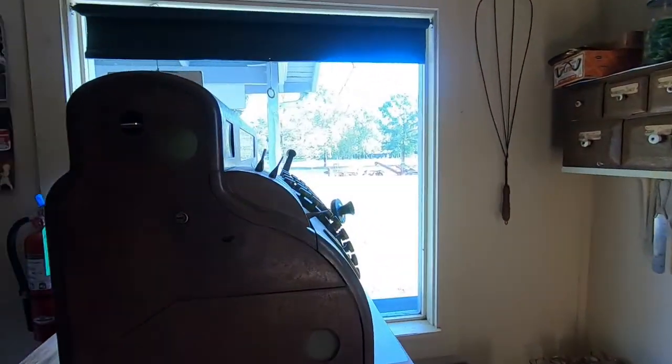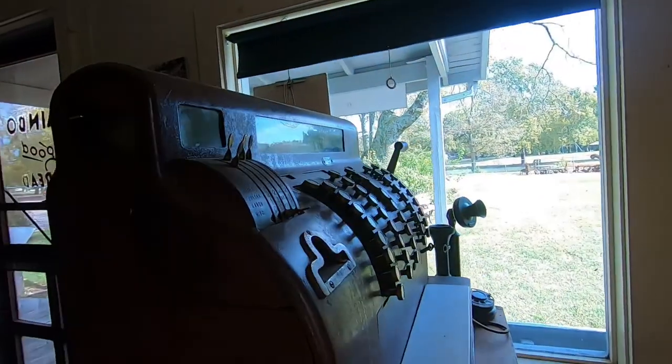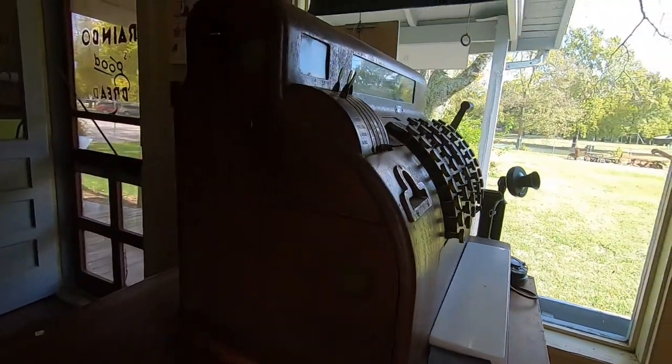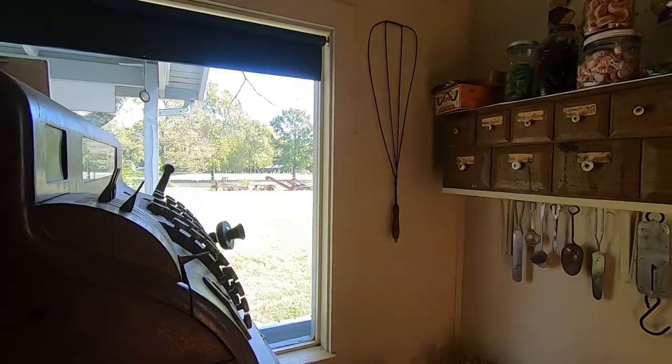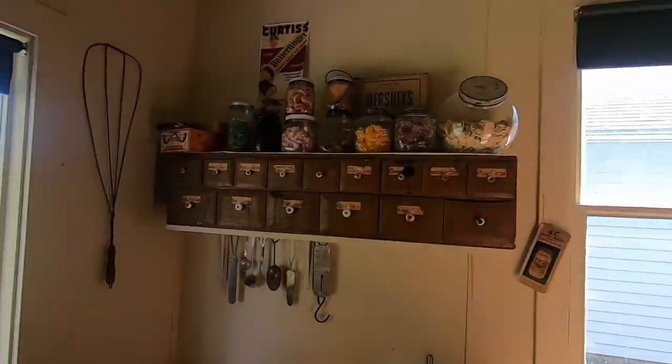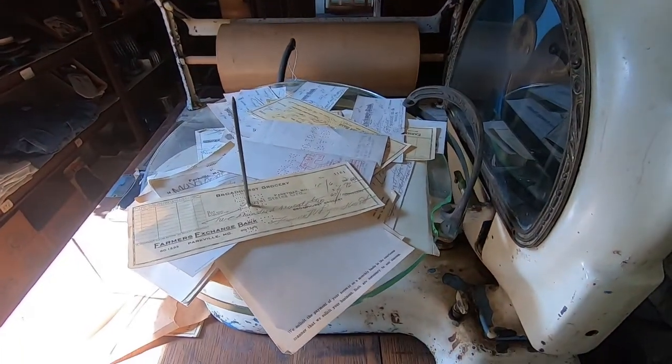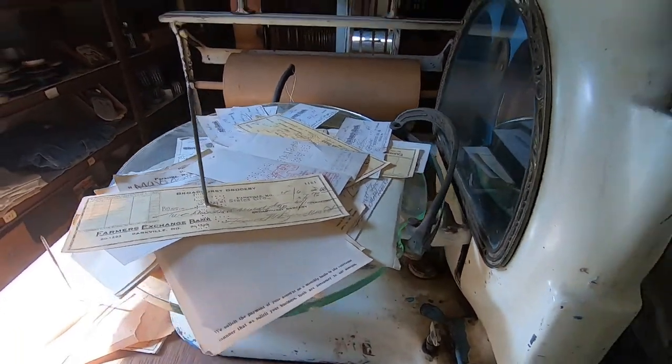And I see they have actual candy back there. Yeah. When I started working at Radio Supply, that's the type of register we had. There's Grandpa's rug beater. Yeah, Grandpa's one of those. Oh, they have a camera in here. Yeah, they want to make sure nobody gets back there and steals anything.